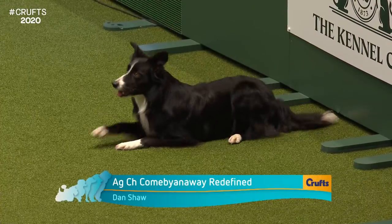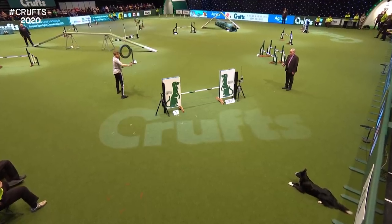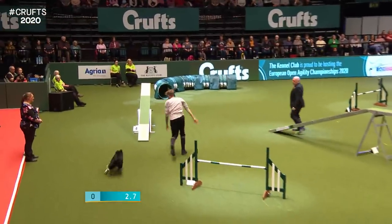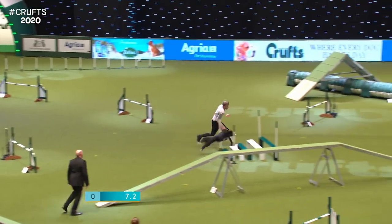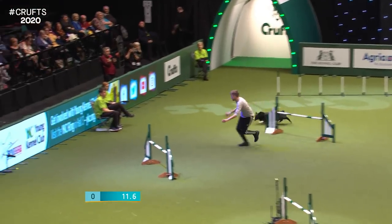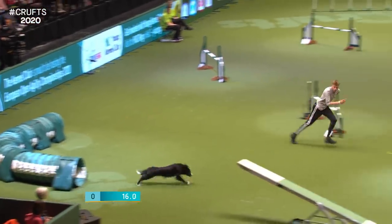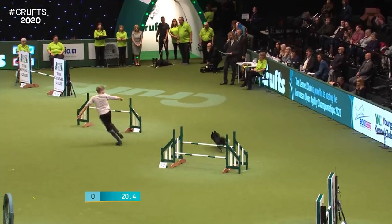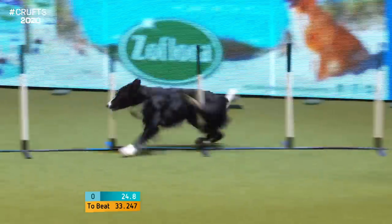Geek, seven-year-old border collie, Dan Shaw from Oxford, penultimate large dog. Team bronze at the Worlds last year, team silver at the Europeans, a big, big contender this afternoon. Excellent synchronization between handler and dog, Dan and Geek there. Gosh, crowd, they realize they could be seeing something special in this round. Now, great contact in the dog walk. Some others have gone quicker, but it's accurate and fast, and right up there with the clock as well.